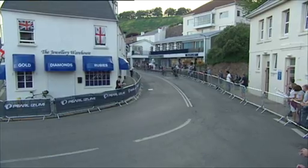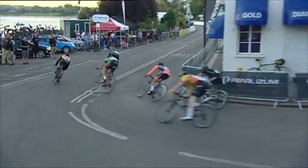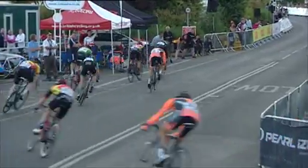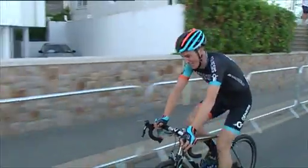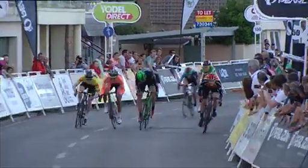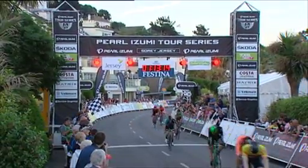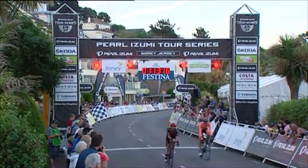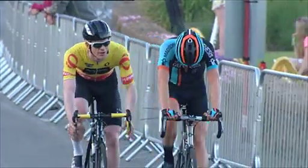Has Harper managed to stay away? Looking at this group here, there's two there from Node 4 Veloshire. It looks as if they're sprinting for second place. Yes, Harper's been absorbed, and in the closing stages, unfortunate for him. Now then, who's going to get the gallop here for second? Rally rider on the right, that's Kaniski. Kaniski looked as though he just pipped Clancy for second spot, and the Yorkshireman finishing third.